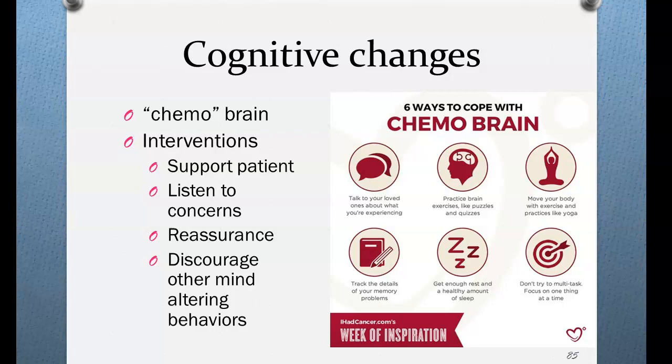So support the patient, listen to their concerns, try to reassure them, and discourage them from other mind-altering behaviors. So that means they don't want to take marijuana, they don't want to drink alcohol, they don't want to do things that'll cause head injury, because they're already having some issues and those things will just aggravate it on top of that.